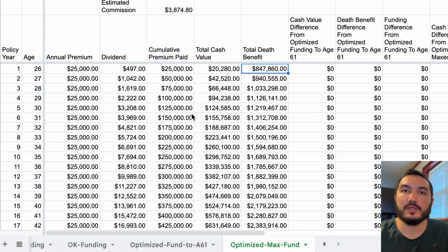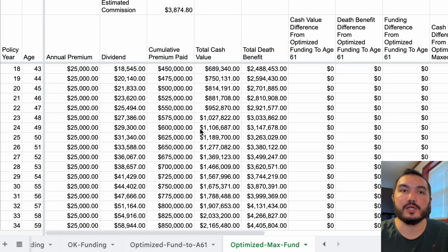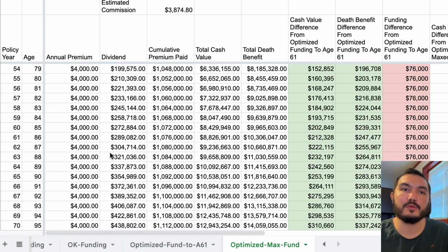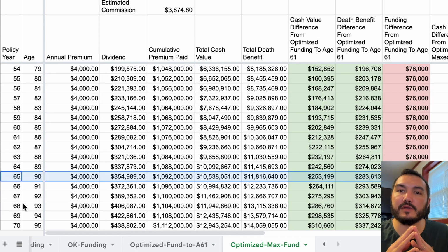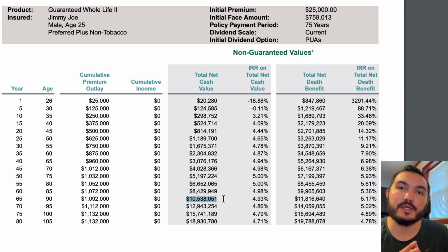And now we're going to jump into comparing a spot check of later on in life. So we're going to just spot check age 80, or let's say 85. Actually, I think with modern medicine, for people who are opening policies these days, let's just say age 90. I think that's a realistic life expectancy for a lot of folks who might be opening a policy. So in this case, we've got 11,816,000 in death benefit and 10,538,000 in cash value at age 90.